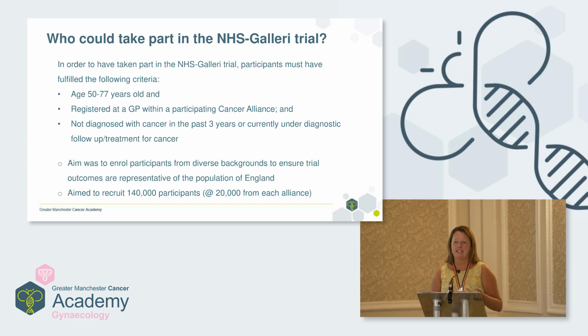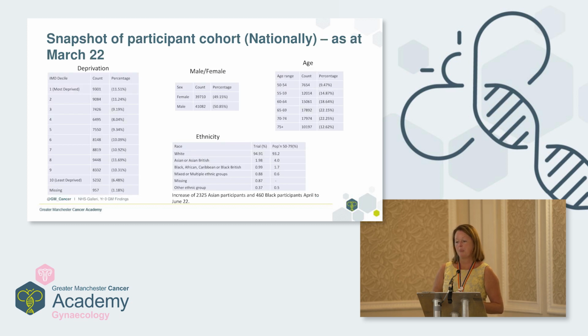I've already said that the aim was to recruit 140,000 across England, so each Cancer Alliance was tasked with recruiting 20,000 participants, and I must acknowledge the work of the localities in terms of supporting us to publicise the trial. We really wanted a mixed bag of participants. That was really important as part of the trial.